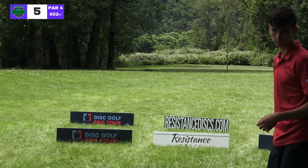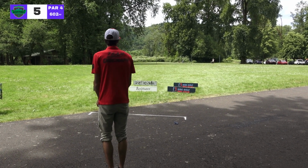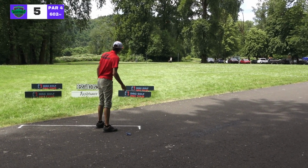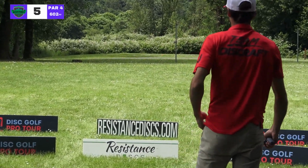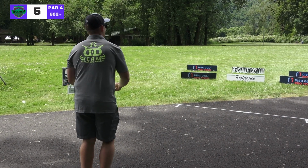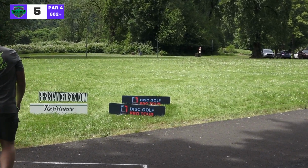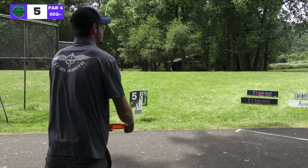Pretty much chip hyzer. Yeah, this is a pretty forgiving par 4. Cole maybe slightly inside, but even that is totally doable for the birdie. Barham's looking pretty textbook with that wide hyzer. Yeah, this is one of those holes where whatever you throw on your first shot, you're just going to pick it up and throw the exact same shot again across the water.